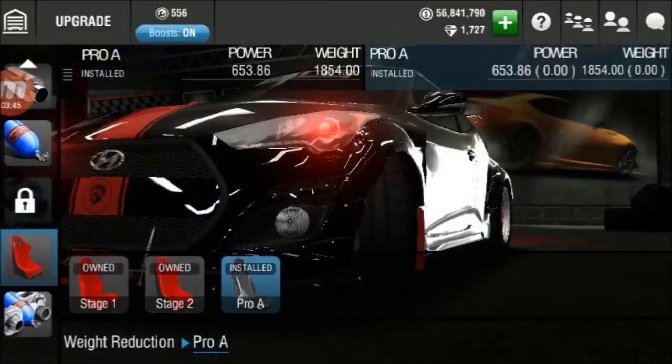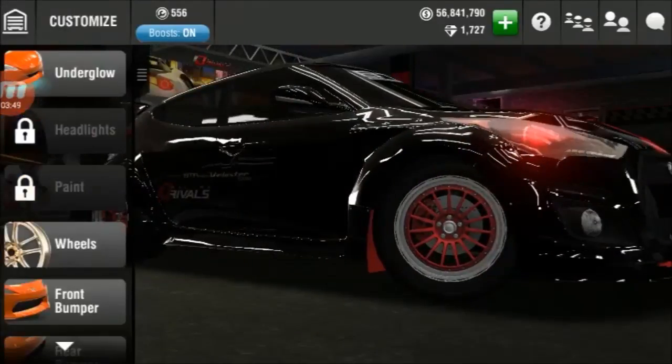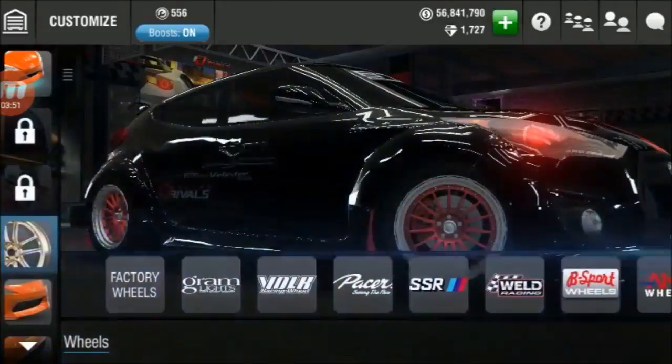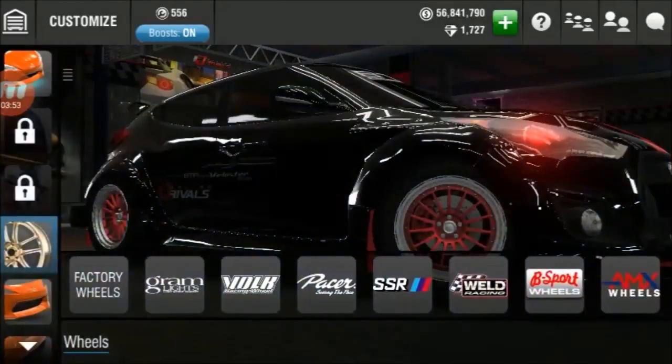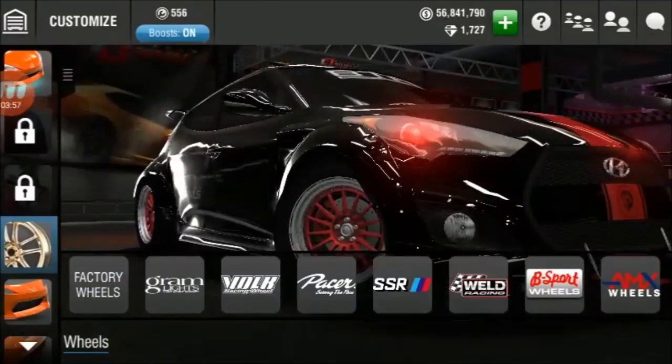Go, and also of course we're gonna show the suspension. Go. So you can actually change the rims on the car, but you cannot change the paint, which is kind of a pain in the ass. The actual rims on the car are pretty nice.